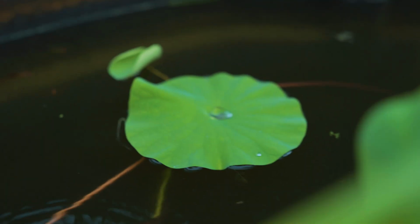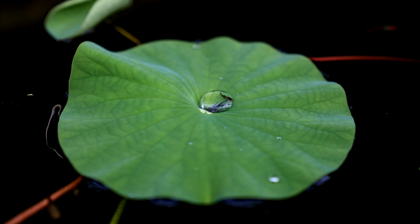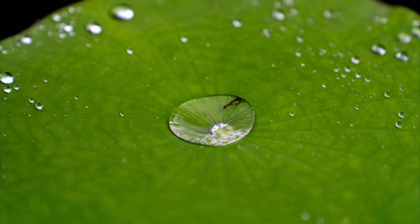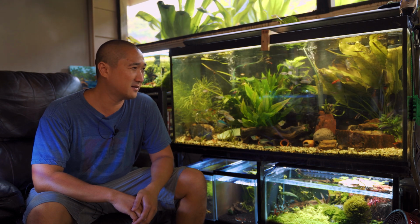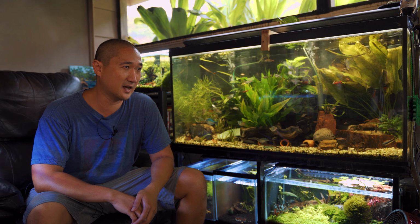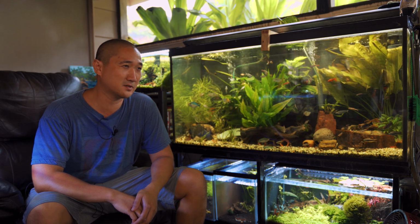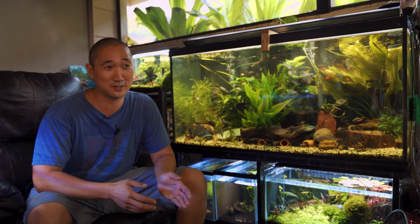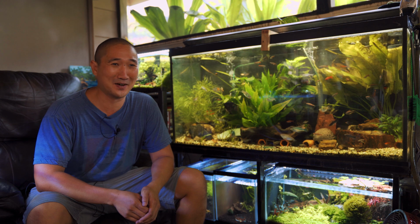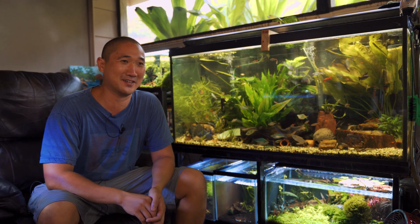It's probably harder than we think. Oh, he's in there? Yeah. Well, so far I've only bred guppies and white clouds. What else do I have? Rosy barbs. I think that's it. There's a lot of stuff I want. Everything I get, I want to breed. Okay, you want to breed. Yeah. But it's not practical because you need a devoted setup per fish, right? So it's hard.